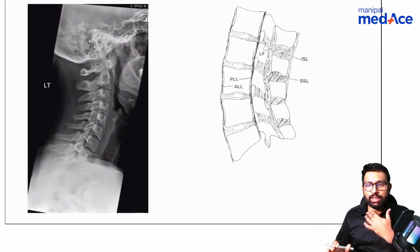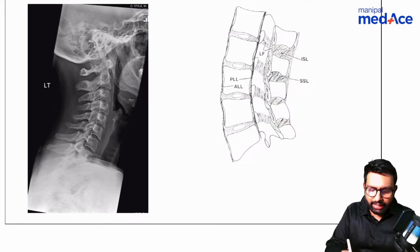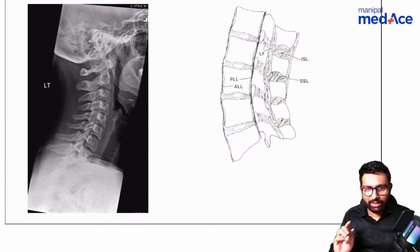So first, let's understand about cervical spine, normal X-ray and anatomy. So we know that we have C1, this ring structure that is there here. This ring structure is C1. This is C2, C3, C4, C5, C6, and C7. This is the spinous process. These are all the joints. And ideally, if you look at this anatomy here, anteriorly you will have the anterior longitudinal ligament. Here posteriorly you will have the posterior longitudinal ligament. And in between these spinous processes, you will have interspinous and supraspinous ligaments, and also ligamentum flavum. Okay, so that is how a normal cervical spine should look.